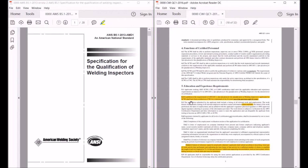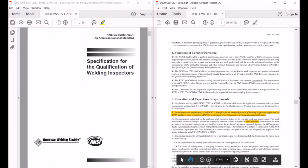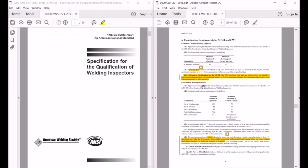Right here is the experience. In addition to the requirements in AWS B5.1, which is over here, specifications for qualification of welding inspectors, applications for senior certified welding inspectors, you have to have a minimum of 6 years, so that changed. You can get a copy of this from the American Welding Society.